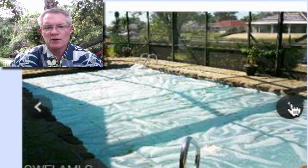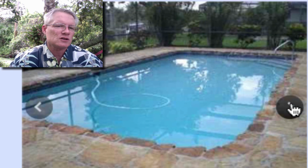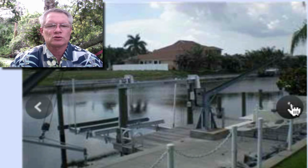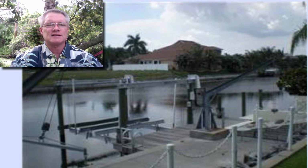So this is on the Rubicon Canal. All assessments are paid. This home has been meticulously maintained. It's got a nice pool area, nice look around, 3,200 square foot total, 1,400 square foot under air, again, built in 1982.